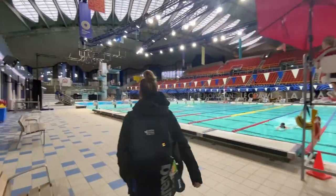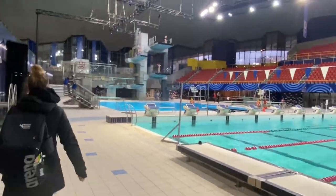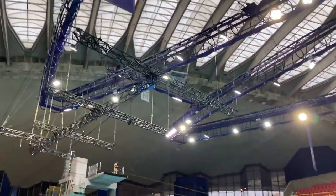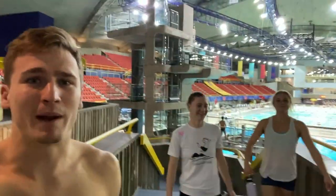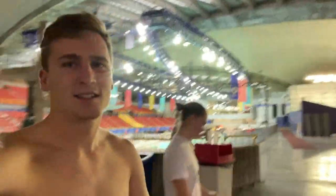Here we are in the 1976 Olympic Diving Stadium. And the Canadian national team are training 10 meters springboard right now. But we'll be heading up to the high dive a little bit later on. So let's do it. Now, before we get in the pool, we got a spike first. Yeah, we do. Always we play spike. The Canadians are addicted to this game of spike ball, so let's go.